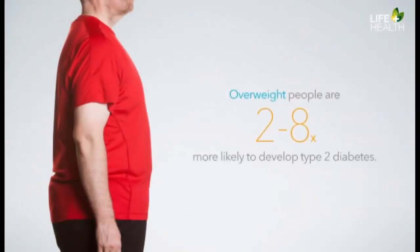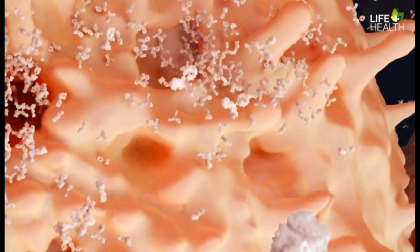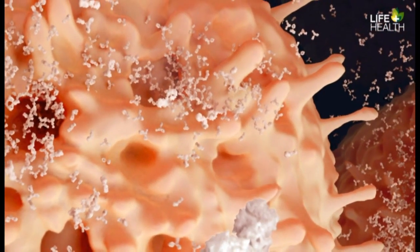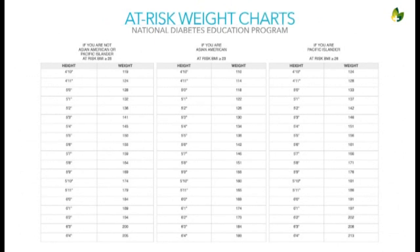Let's take a closer look at the connection between overweight and diabetes. Excess weight exponentially increases diabetes risk. Overweight people are 2 to 8 times more likely to develop type 2 diabetes than those at an ideal body weight. Obese individuals are 10 to 40 times more likely to develop the condition. When we store excess body fat, free fatty acids are released into the circulation, and over time, these fatty acids accumulate in body tissues and cause lipotoxicity, a condition which impairs cell function and triggers insulin resistance. This chart from the National Diabetes Education Program can help you determine whether your weight puts you at risk for diabetes. You can pause the video to find your results.